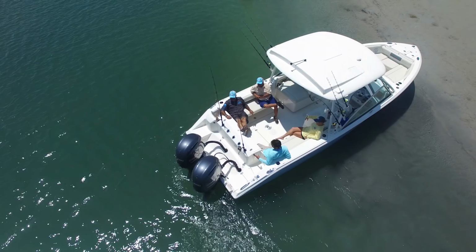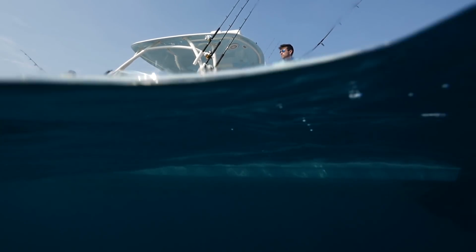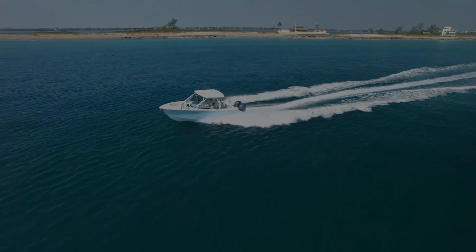If I had to come up with one word to describe this boat, it'd be versatile. Absolutely. George, if you think in terms of the whole family, you're not looking for a boat just for yourself now. You're thinking about the whole family, the Cobia 280 DC might be the best boat for you.